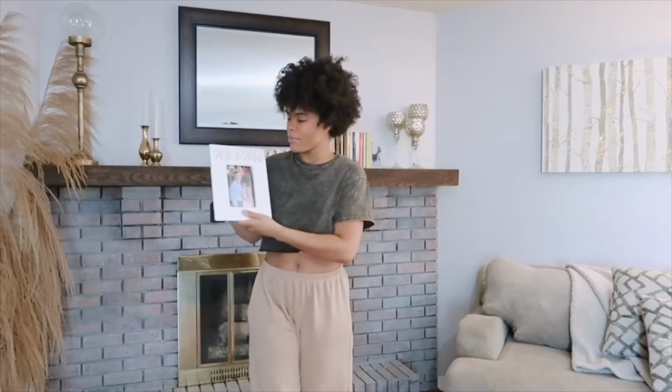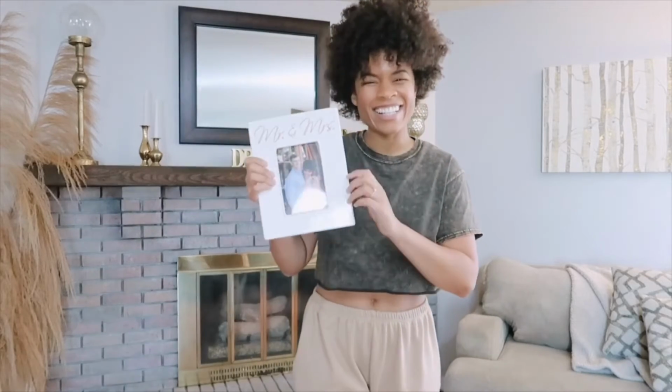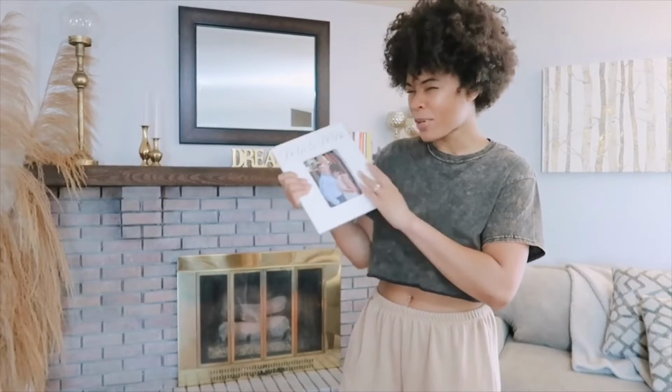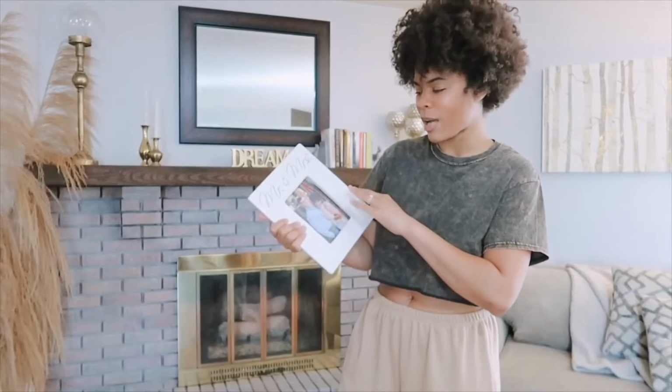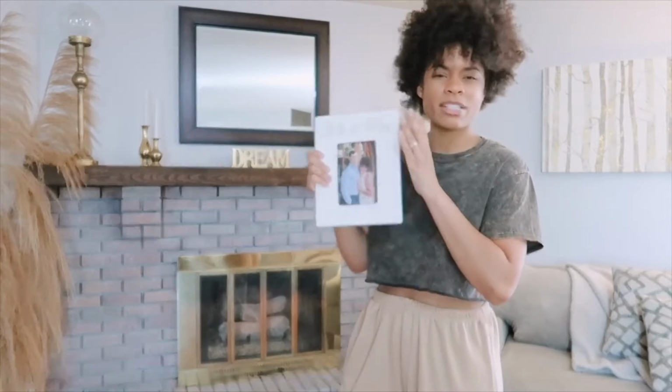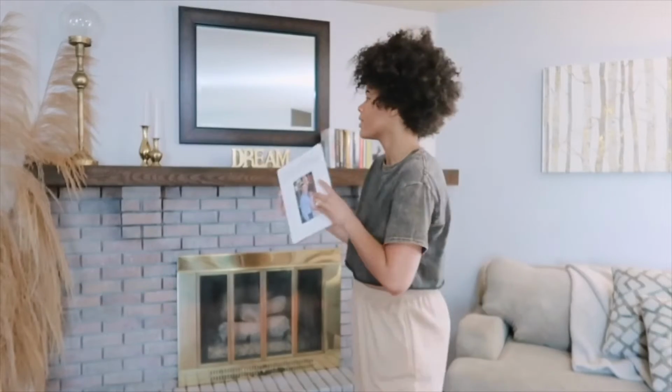This Mr. and Mrs. picture was actually one that we used at our wedding, and I'm pretty sure this one's from Hobby Lobby. I think it's a really nice frame. It's very heavy and really nice.